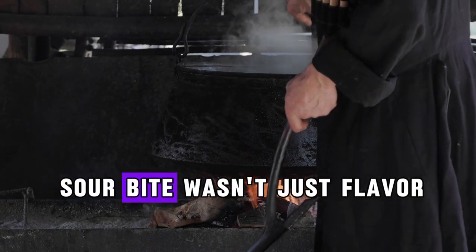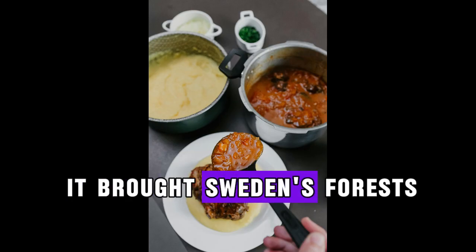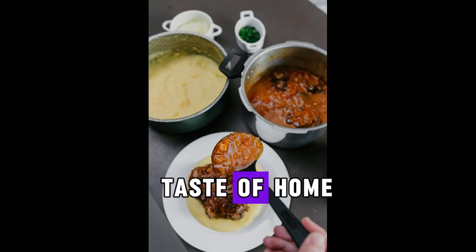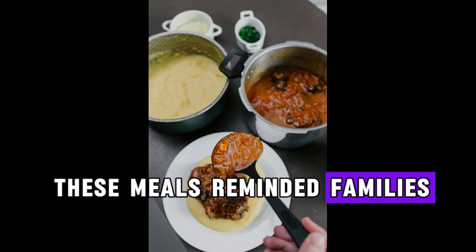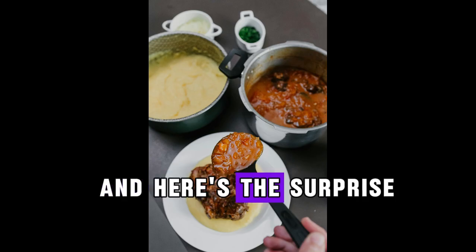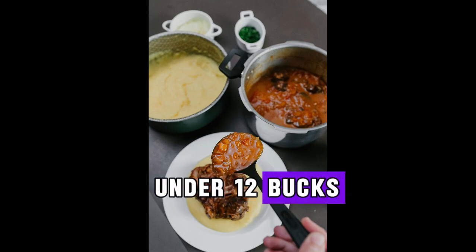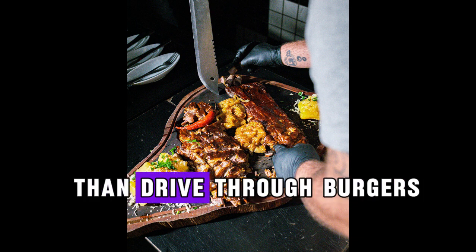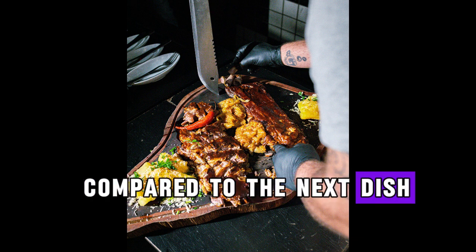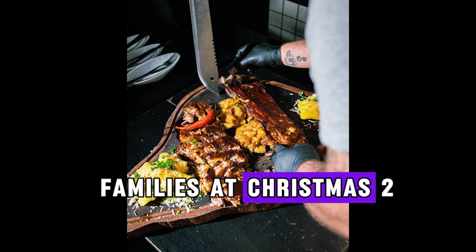That sweet-sour bite wasn't just flavor, it was memory. It brought Sweden's forests into a Minnesota farmhouse, giving weary settlers a taste of home. These meals reminded families that even in hardship, food could be joy. And here's the surprise. Today, you can make a whole pot for under $12, feeding 4 people cheaper than drive-through burgers. But meatballs were tame compared to the next dish, one so controversial it still splits Minnesota families at Christmas.